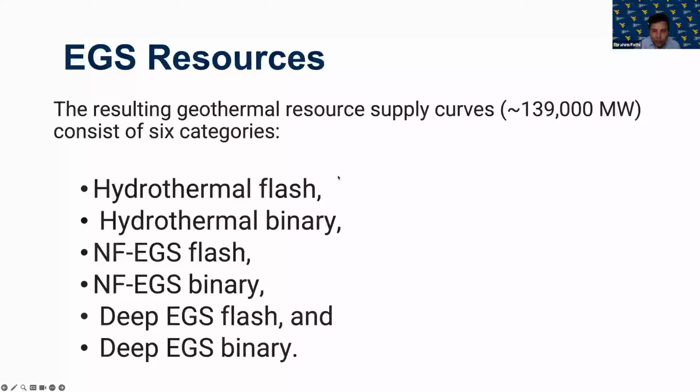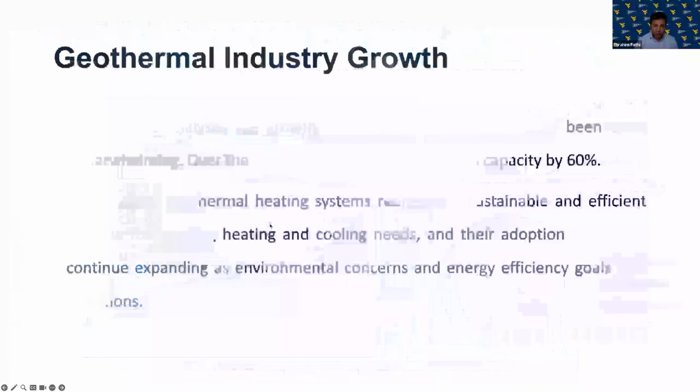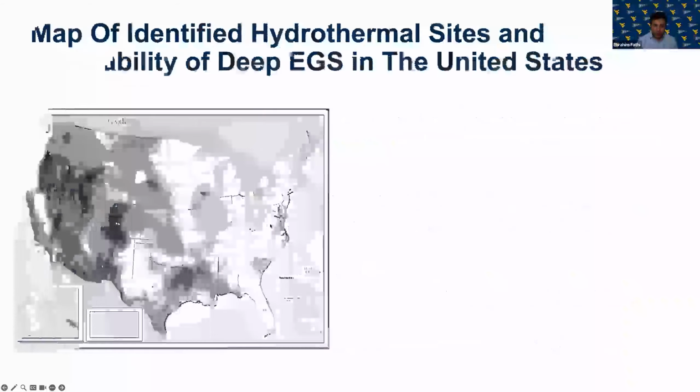Mohammed is asking, is there any relationship between depth and temperature? Yeah, there's a temperature gradient, but this is very different depending on where you are located. Generally, you can say like 1 degree Fahrenheit per 100 feet, but you could have different temperature gradients. We will show you basically. Let me just really quickly go to here.